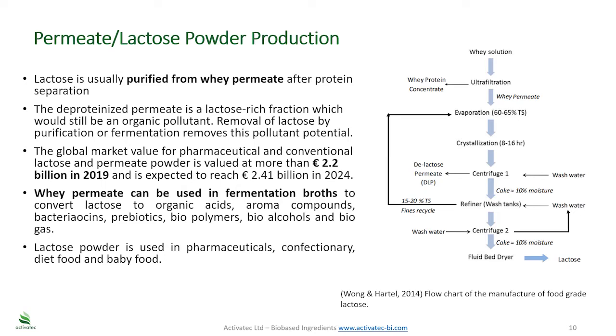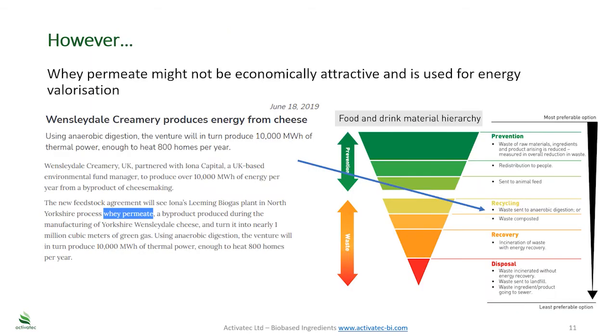Whey permeate can be used in fermentation broths to convert lactose to organic acids, aroma compounds, bacteriocins, probiotics, biopolymers, bioalcohols, and biogas. However, selling whey permeate or converting the lactose within whey permeate might not be that economically attractive, as it is currently being used for energy valorization. In some cases, such as this Wensleydale creamery, the whey and whey permeate is used to feed anaerobic digesters without recovering any more material.